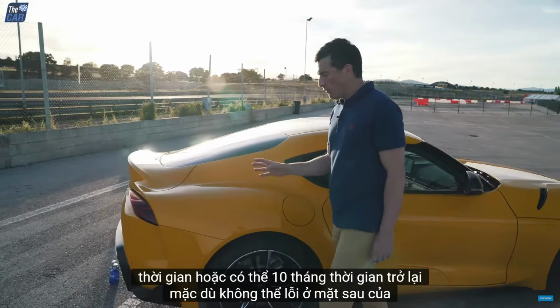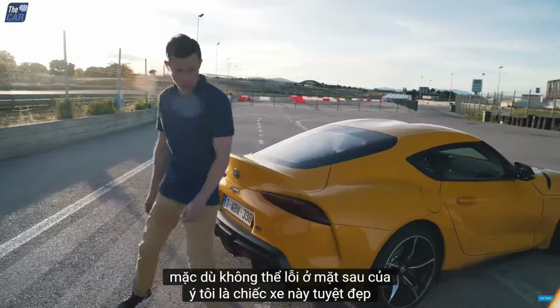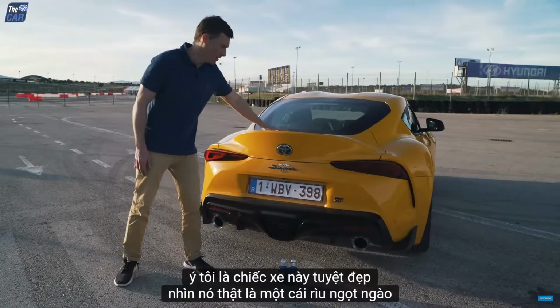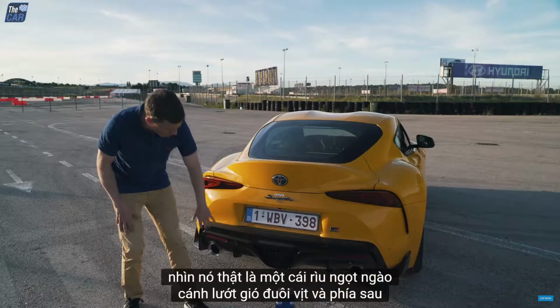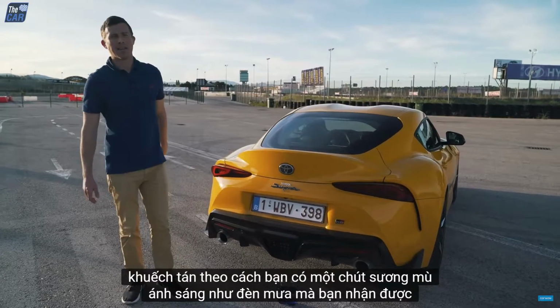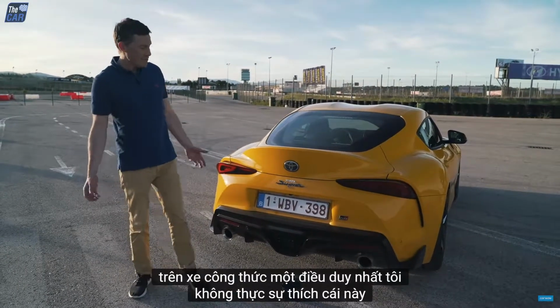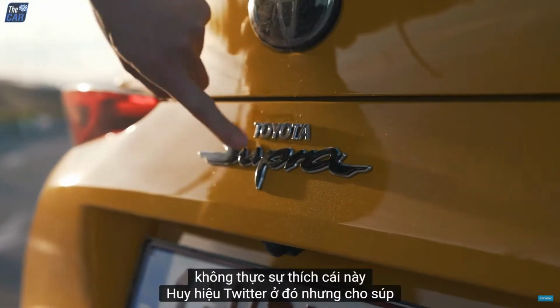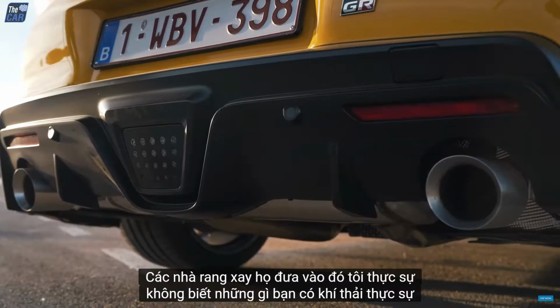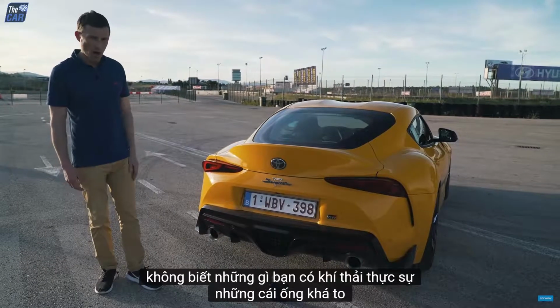Anyway, the back though, can't fault the back. The back of this car is absolutely gorgeous. I mean, look at it. What a sweet ass this is. Love the ducktail spoiler like that. And the rear diffuser. The way you have a little fog light, like the rain lights that you get on Formula One cars. The only thing I don't really like is this, look. This Toyota badge there above the Supra. It's just, why did they put that on there? I really don't know. Like the fact you've got real exhaust pipes, which are quite big.